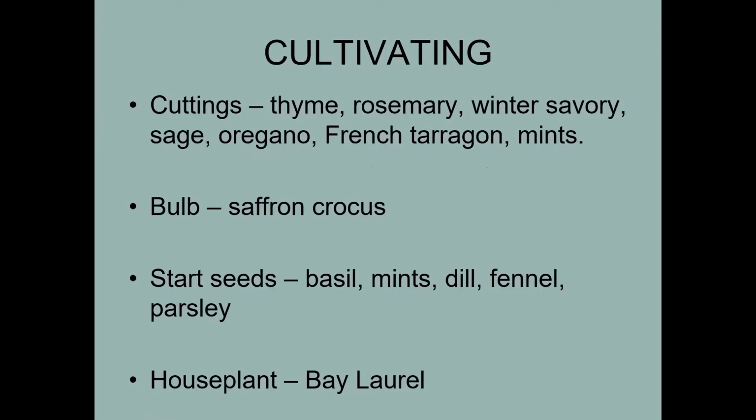So we want to talk some about being able to grow your herbs. As I said before, most of the herbs that you grow nowadays and get, you'll get them in a small plant, usually in a little container about this big, and that plant itself will just grow quite large over the summer. It will also, for the most part, winter over. All of the ones that I listed that come from cuttings are all perennial for us. If it's the saffron, those will also be perennial for us. So those are going to be things that you plant once, and they will come up for you every year.